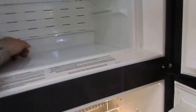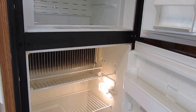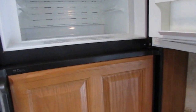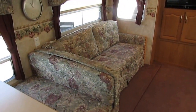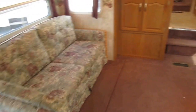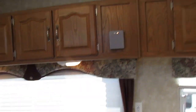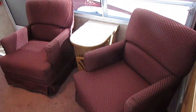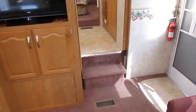So, I mean, I know that fridge works, and we guarantee all that stuff anyway. You know, we do a major systems check when we sell you one for the $12.9 price. Table booth makes a bed. Couch makes an actual sleeper sofa. Got an HDTV, DVD player. Looks like it's got surround sound in here, which I'm sure somebody's added that. Got the 2 chairs right here. So you got a lot of nice conversation area. Got the original carpet, original upholstery.